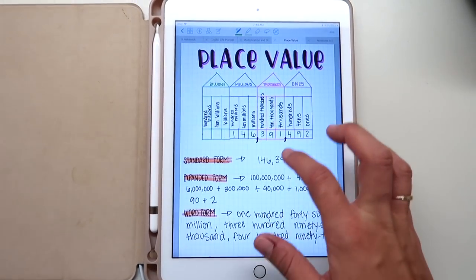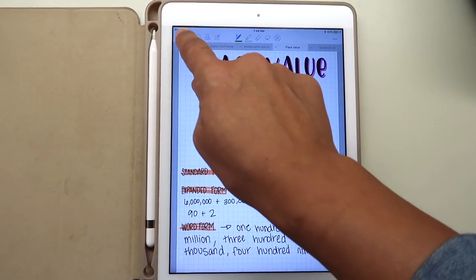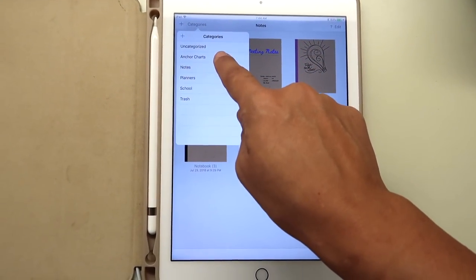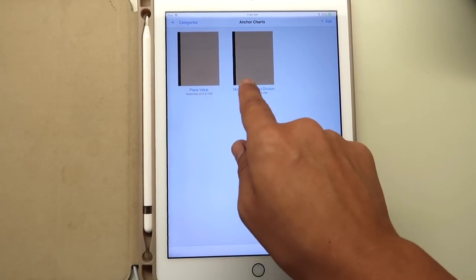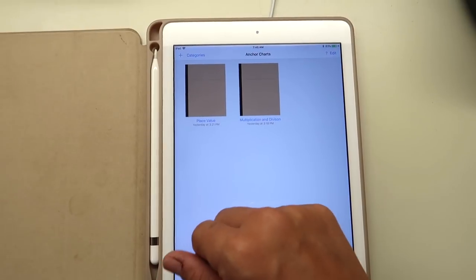So I wanted to show you guys really fast how I am doing my anchor charts in my small groups. I have a GoodNotes notebook. Let me see if I can show it to you. I have categories and then one for anchor charts. When I go into anchor charts, I have two for right now: a place value one and a multiplication and division one.